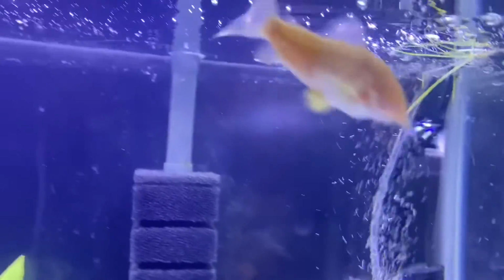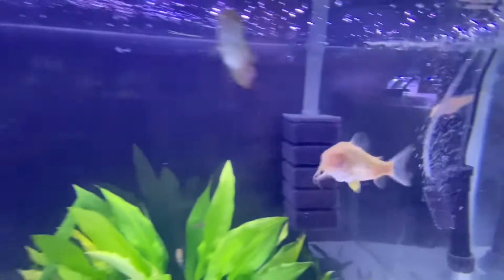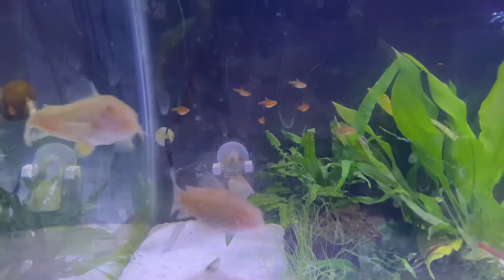So here are the little corydoras trying to breed, and this female has her little egg depositing sac. And all the little white dots you see everywhere on the glass are eggs. And they've just never really developed.